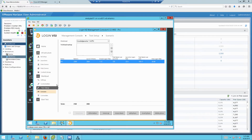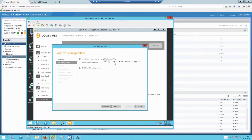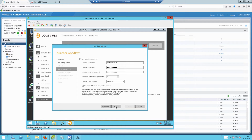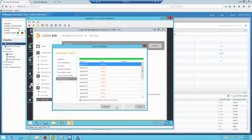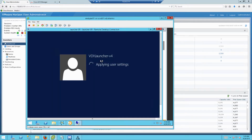As you can see, I've already set it up, and the only thing that remains is to start the test. So that's exactly what we're going to do now. I just gave the workload a name, and I'm going to connect to the launchers that will connect to those VDI VMs, and that's about it. In a second, we will see the VMs starting to be logged in.